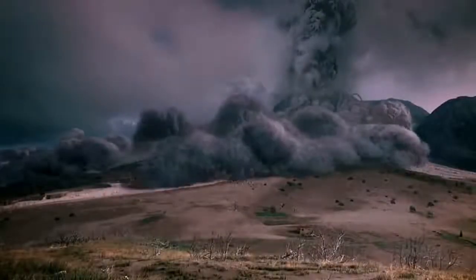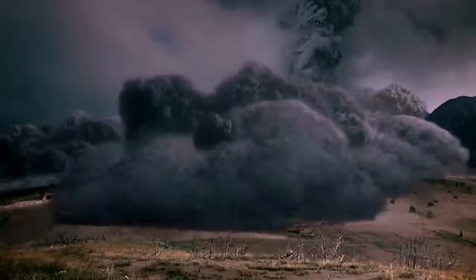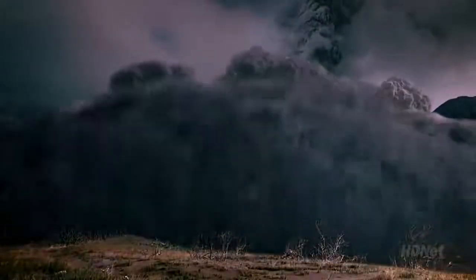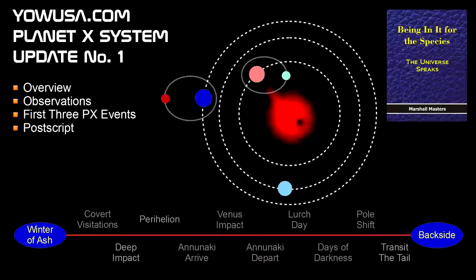The first tribulation and the beginning of the timeline is the Winter of Ash, and it is principally caused by a galactic superwave, as discussed in our previous video, EARTHQUA Volcano Update number 1. So in this program, we will examine the first 3 Planet X events projected for this tribulation timeline by the guides in the book Being in It for the Species.